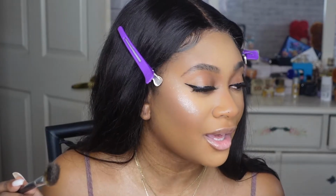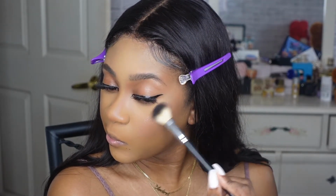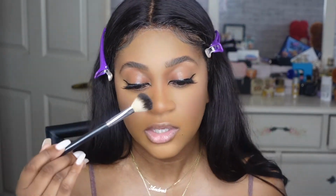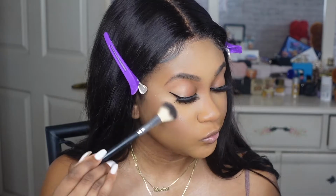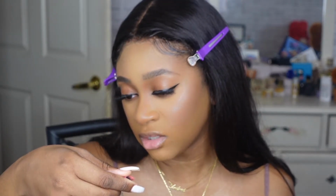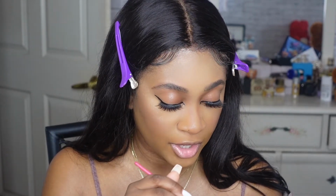Do you see that? Pretty. Like, you see, this is alright, but then that's like giving natural glow. And then when it hits the sunlight, it just looks like sparkly crystals. It just looks like glitter on your face. So I'm just gonna put a little bit on the tip of my nose. I'm gonna use this small little brush from Royal and I don't know, Land Nickel? I don't know. But I use this and I put it under my brow as well.